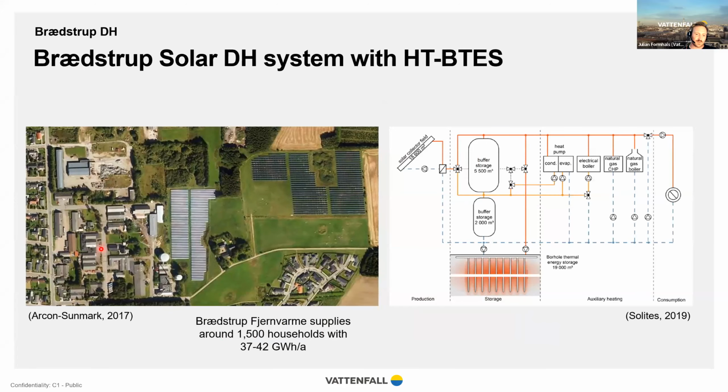Okay. Then last but not least, I wanted to show you a little application example of a real world system which has already been constructed, I think in 2011 or 12, which is the Brædstrup district heating system in Denmark, which you can see here in the aerial view, where we have solar collector fields here too, both amounting to about 18,000 square meters. Then we have some buffer storages here, heat pumps, gas boilers, electrical boilers, and CHP units. And the borehole thermal energy storage, as you can see, or not can see, is located here in this region, which is quite nice. It's underground and you don't see it.